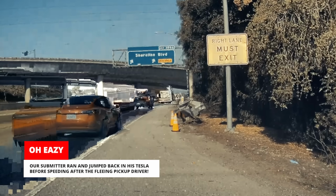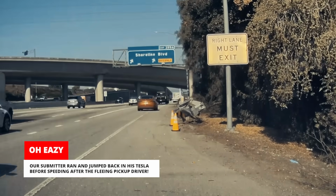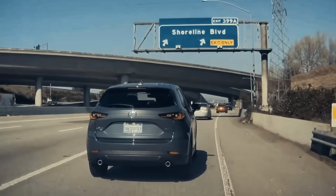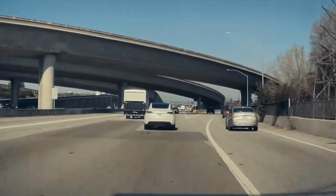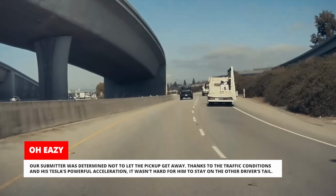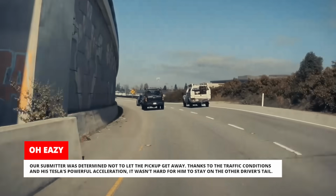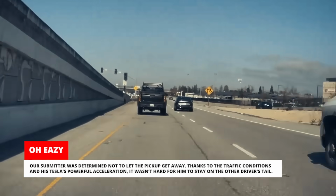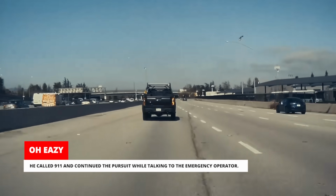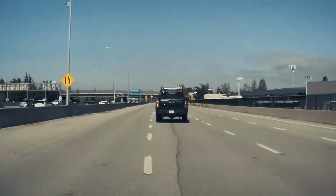Our submitter ran and jumped back in his Tesla before speeding after the fleeing pickup driver. Our submitter was determined not to let the pickup get away. Thanks to the traffic conditions and his Tesla's powerful acceleration, it wasn't hard for him to stay on the other driver's tail. He called 911 and continued the pursuit while talking to the emergency operator.